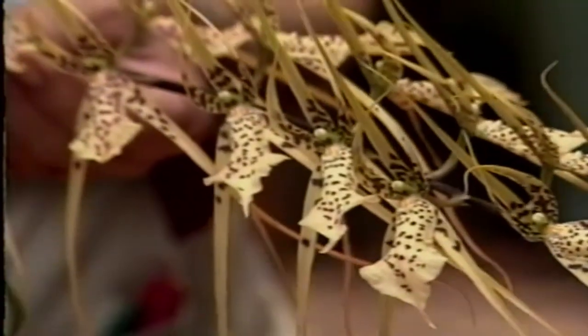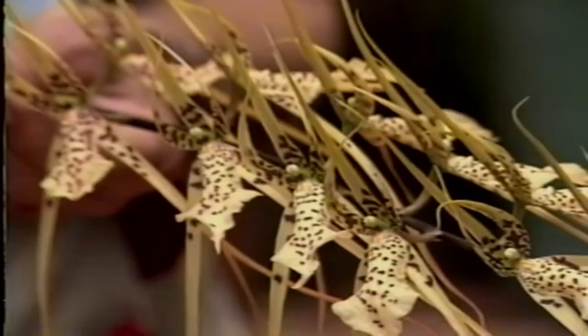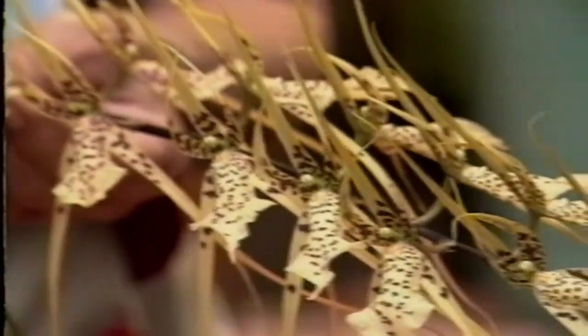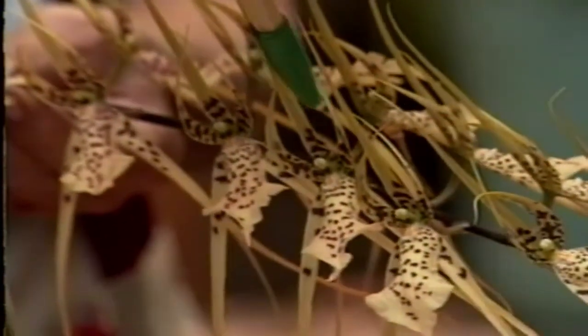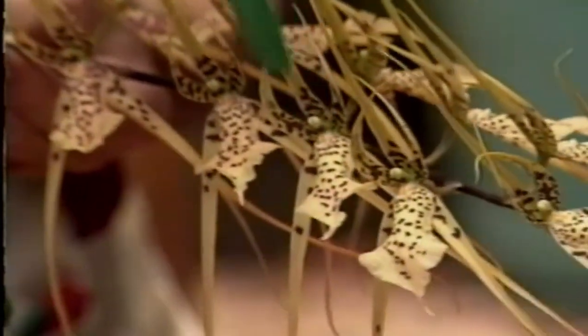What they do is they sting the spider, and they take it to their nest underground. These are all underground dwellers, and they lay their eggs in these spiders. And then the eggs, of course, hatch, and they have something to eat. And the wasp is trying to fly away with this flower, and in the process, it hits the anther cap here and pollinates the flower.